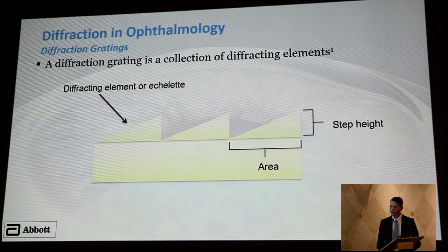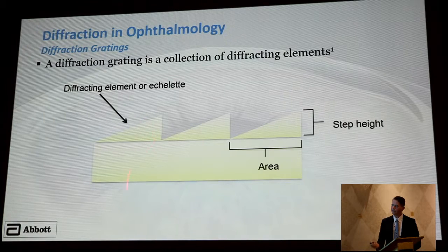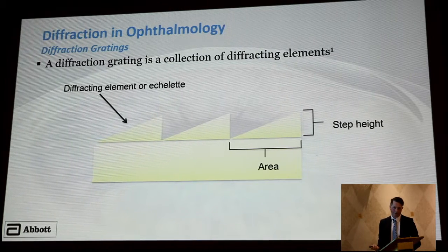What was smart about the AcrySof ReSTOR in terms of its design was they felt that in the central part, they could put in a diffractive pattern so that you were able to slow down the wavelength. These steps take your wavelength as it's passing through and slow it down. So the height of the step will determine the amount of the wavelength that it's going to slow down. If you increase this to cut out one wavelength, as light went through, you'd just be adding that same wavelength to the original, and you would get basically a spherical add lens. If you didn't have the step at all, you've got a spherical distance lens.